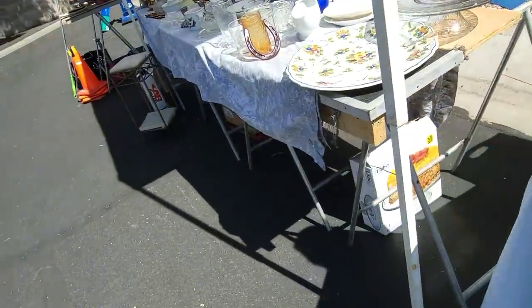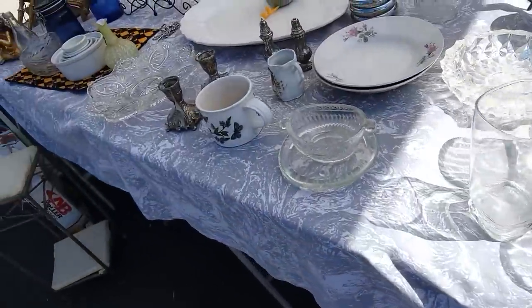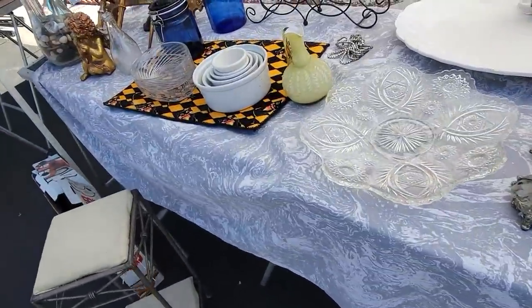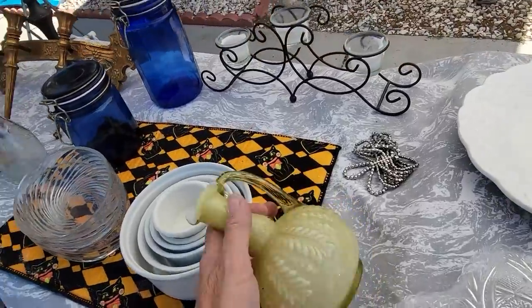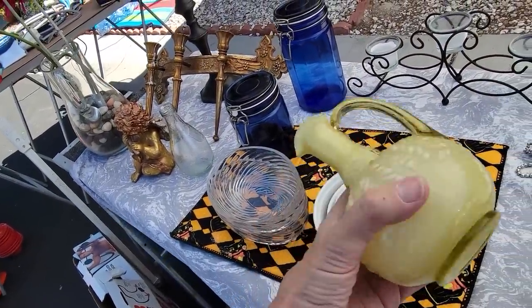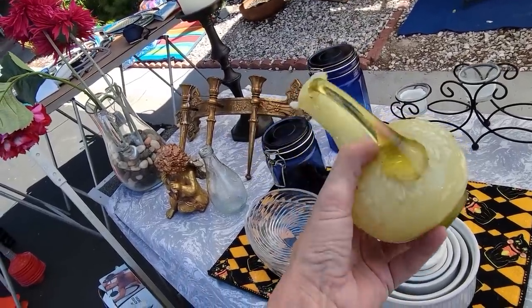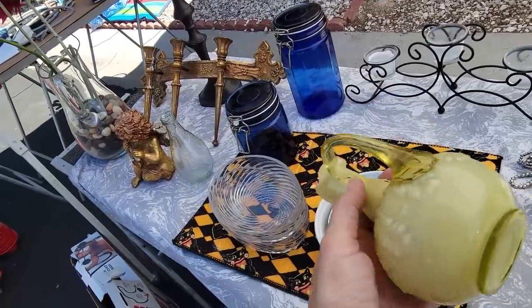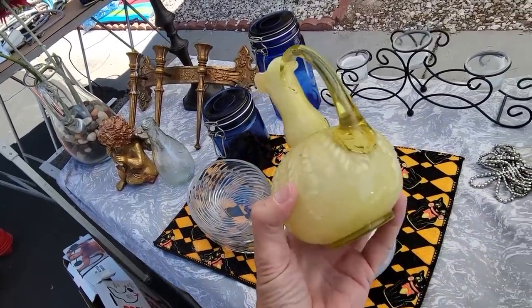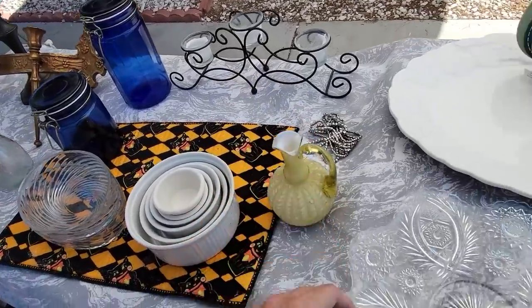Shoes. Hi. That's pretty. Oh, smart putting up a canopy. Yeah, sun can be a little hot. That's a pretty piece. How much for that? $2. $2. I like it. We will get that. $2 for the little... it's a little thingy. Yeah, it's cased glass. It's kind of cool.